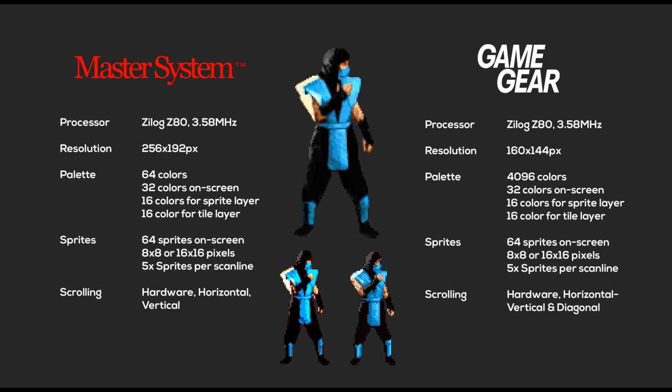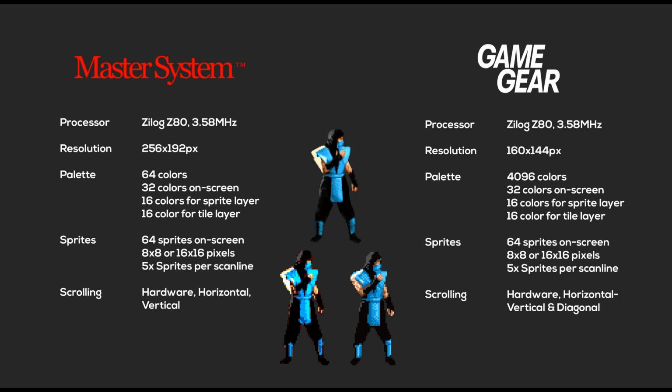And this is really where you can see how important those 4096 colors were, because you had a lot more options when it came to making color choices. Still, the 16 colors on the sprite layer and being able to use that per sprite was essential to make it look like a 16-bit machine, or something close to a 16-bit machine. So if we scale down the arcade sprite, I don't think that we lose that much fidelity on the Game Gear, and it's really just thanks to the increase in colors.